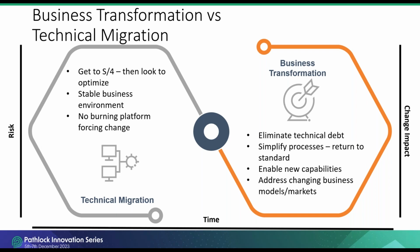Another is to simplify and get to that clean core. You'll hear clean core a lot from SAP. This gives you that opportunity to get to that clean core by removing customizations that you have in ECC today that don't really benefit the organization. And other areas include taking advantage of new S4 capabilities or to simply address the fact that the current ECC system no longer supports the business model, which perhaps changed over time since you implemented ECC.